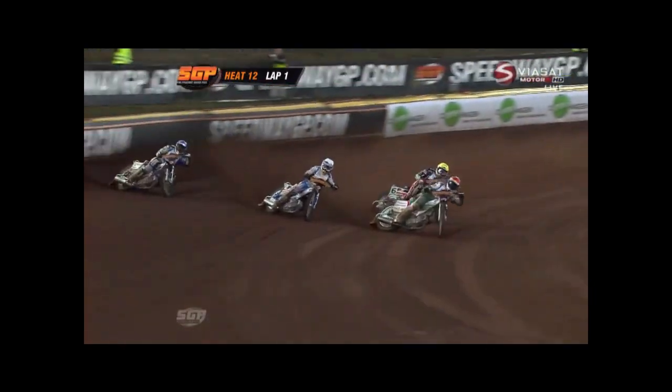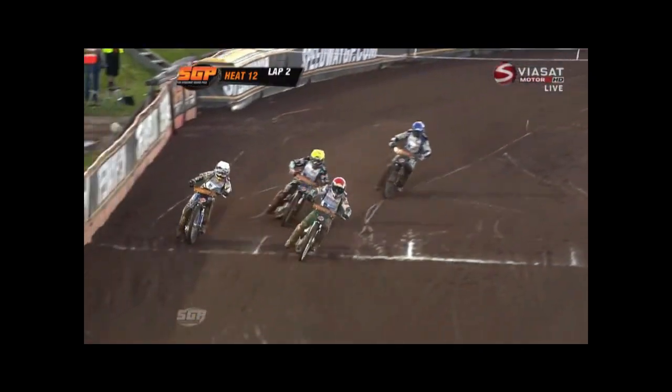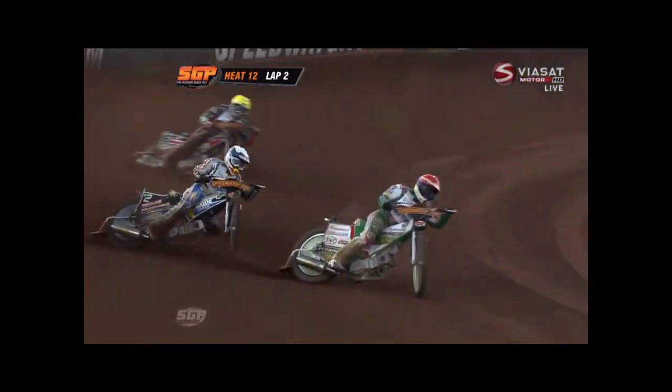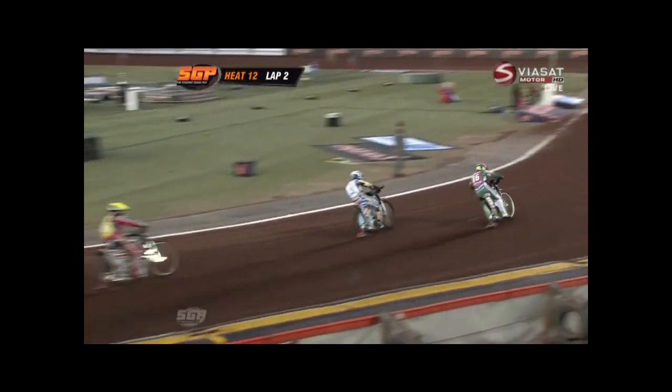Jonasson gets his nose in front going into turn 3. Holder's been shoved right out to the safety fence after making a great start. Hampel's charging hard in second place, right round the outside. Jonasson and Hampel down the back straight for the second time. This is more like it. This is proper Speedway. Sensational Speedway with all 4 riders wheel to wheel down the back straight.